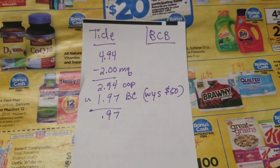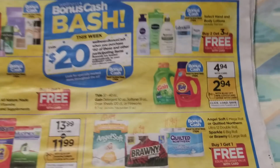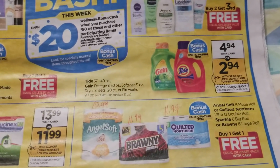Because you might only have one Tide coupon. You're going to buy some Tide. You're going to buy some Brawny. You know, you might pick up a toothbrush over here. Schick razors are going to be money makers if you have the coupons. Okay. So you might mix and match here.